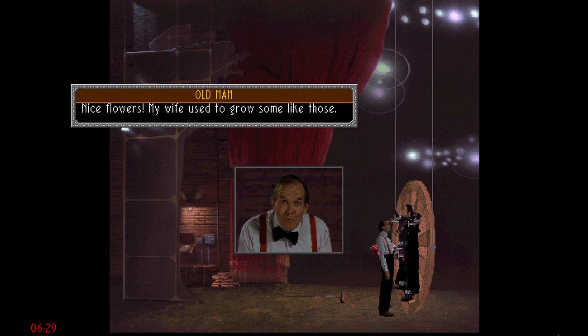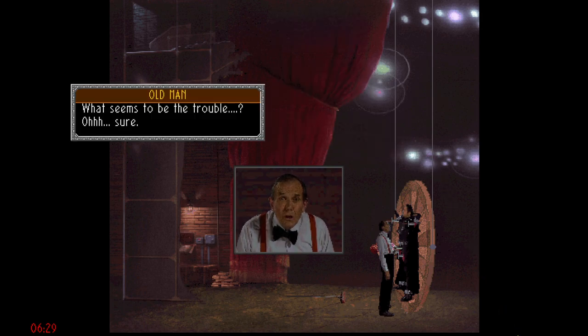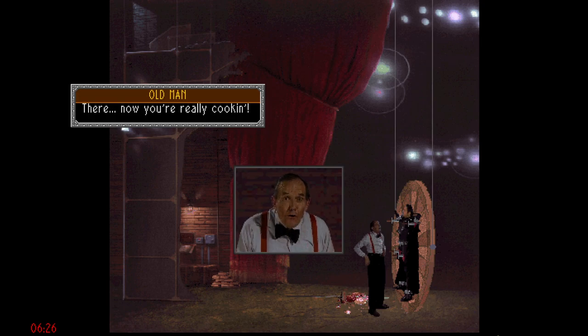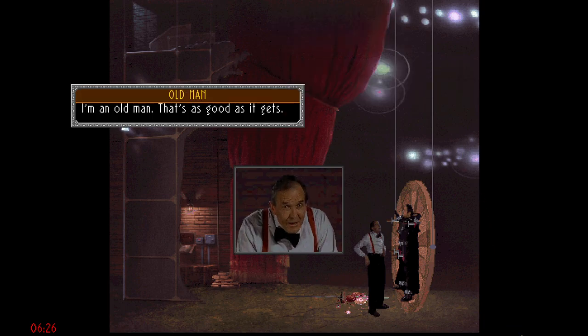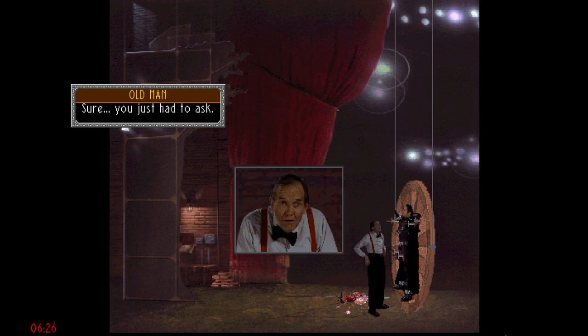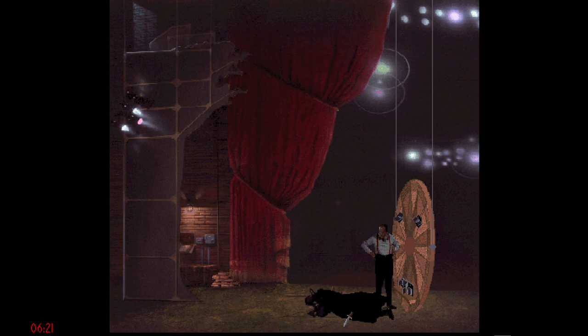Nice flowers. My wife used to grow some like those. Please. Help me. What seems to be the trouble? Oh, sure. There. Now you're really cooking. Am I? That's not quite what I had in mind. I'm an old man. That's as good as it gets. You did fine, but I think I'm ready to get off now. Sure. You just had to ask. Oh, we've been stabbed so much.